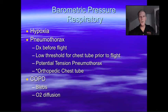All right, so from the pressure with the respiratory, pneumothorax is a huge one. Even if you're only doing 3,500 feet, if someone has a known pneumothorax, that can, even with that small amount, depending on how much change they can afford, really make a difference between a pneumothorax and a tension pneumothorax.